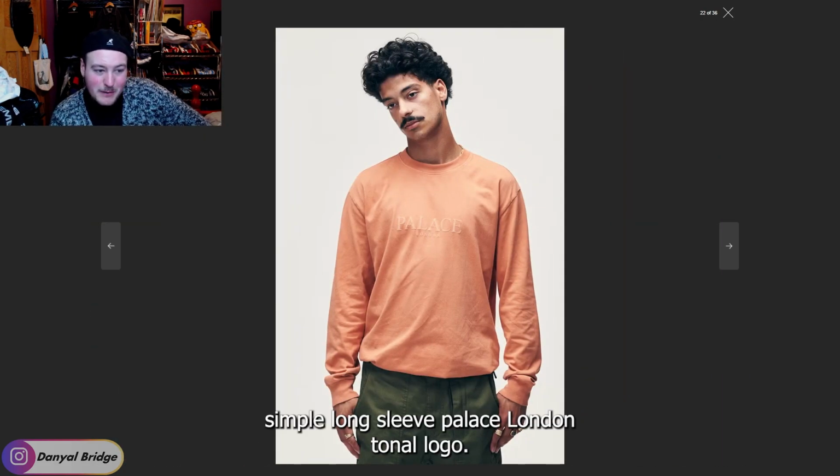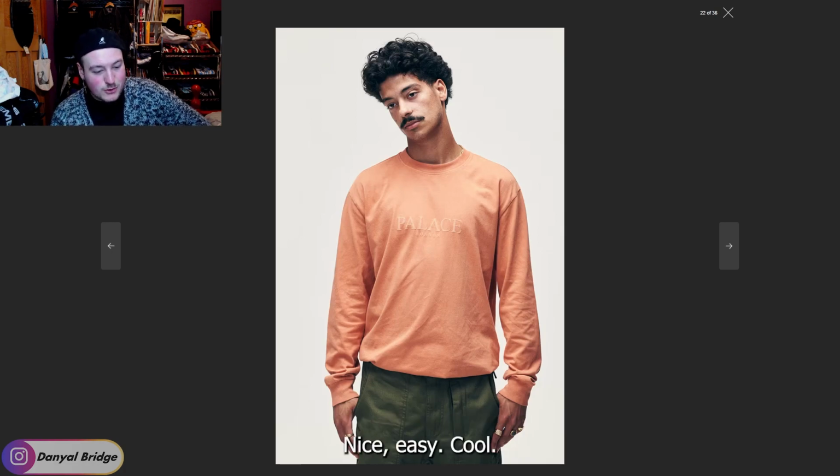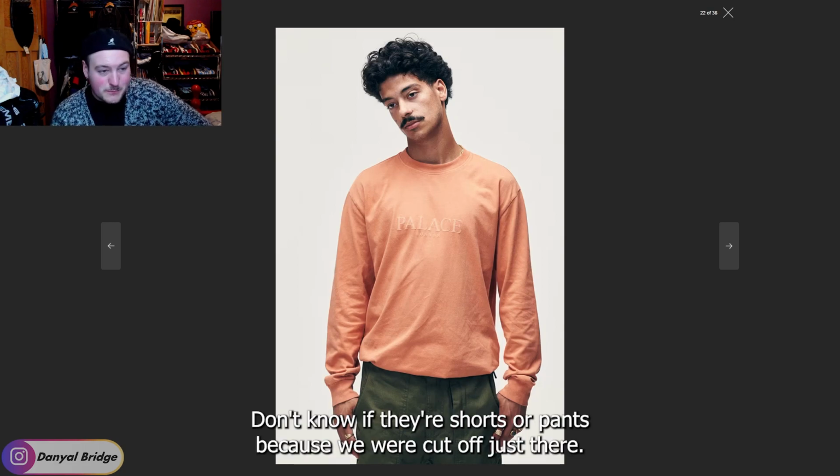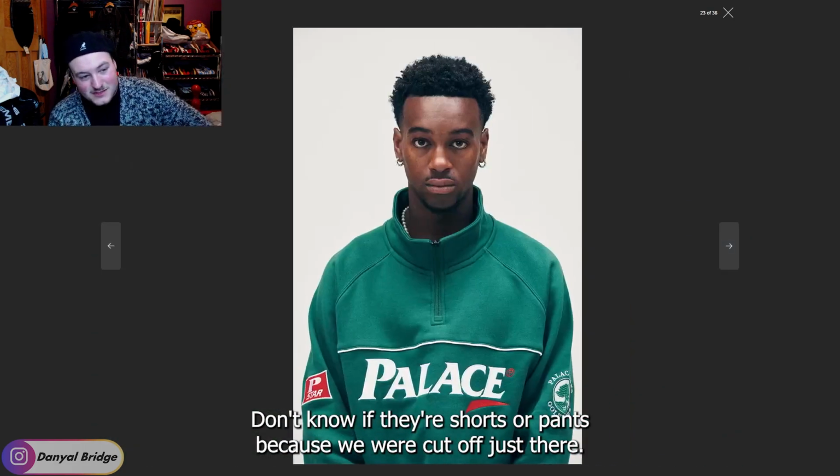Simple, long sleeve, Palace London, tonal logo. Nice, easy, cool. Some nice cargos down there by the looks of it as well. Don't know if they're shorts or pants because we're cut off just there.